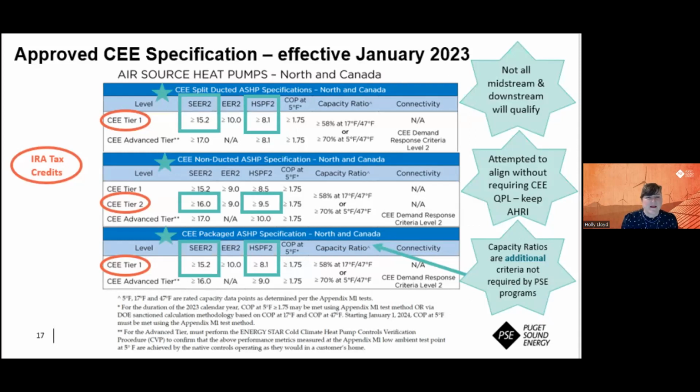So the red dot, the red circles, are the tier that is called out in the federal tax credit. And so you can see that we require 8.1 for our tier 1. And then for the non-ducted, our highest tier will qualify at the 9.5. And note that the SEER is 15.2 for the packaged and the ducted, but it's 16 for ducted. So we made our tier 3 meet 16.